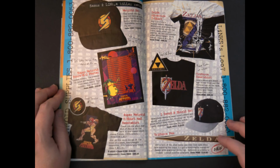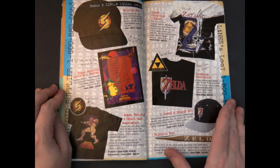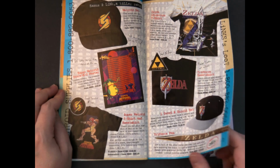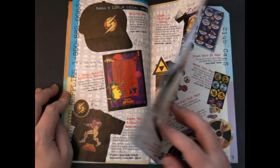And a Zelda pen, $15. A solid metal pen that Link uses when he's marking his maps. It's got a comfortable triangular design with engraved Zelda logo. Definitely a collector's classic. A limited number available. Can you believe that they don't have an unlimited quantity of these Legend of Zelda gold triangle pens?